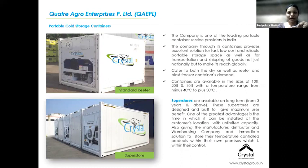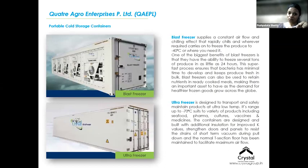The beauty of this product is that it can be operational from the day it is unloaded at your location. It can be used for storage and for logistics applications. This is the innovation we have done, where a temperature of -40 can also be attained in this. It's normally a blast freezer.